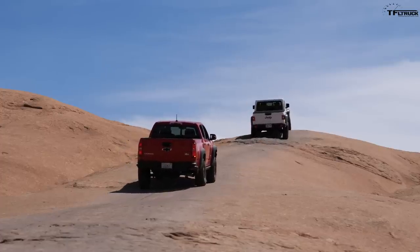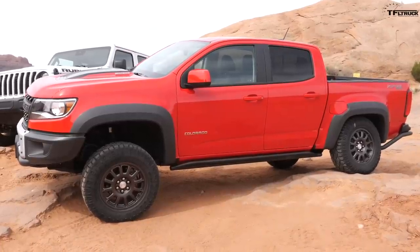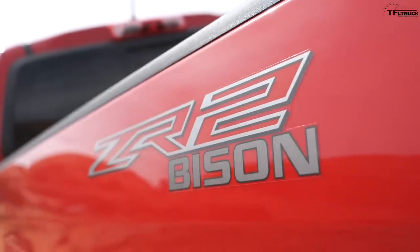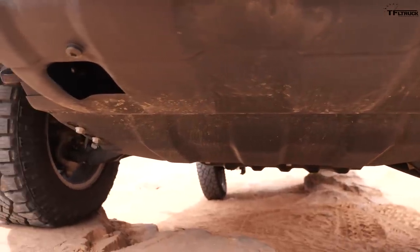Been living with the Bison for a few days. No, I don't call it the ZR2. I call it the Bison. Because if you're gonna spend this much money on a damn vehicle, you damn well should be calling it whatever code name they throw at it. AEV wants to call it a Bison, I'm calling it a Bison, because you're spending over $5,000 more on armor. And it feels like it. Look, it's only 200 pounds more, which is almost one person who works at TFL, except for Tommy.